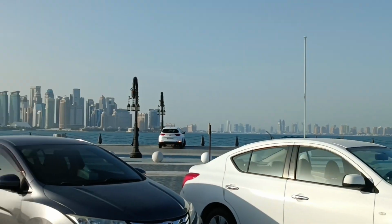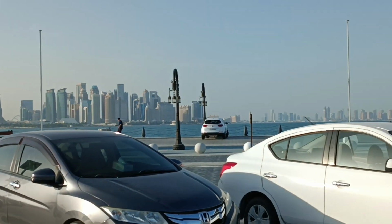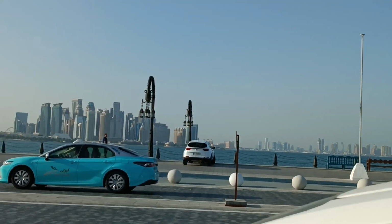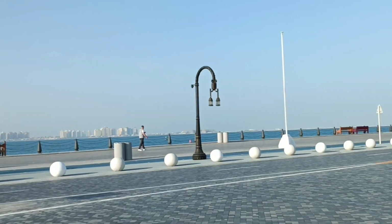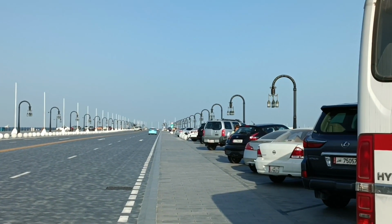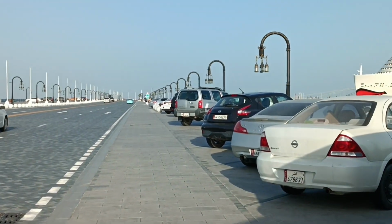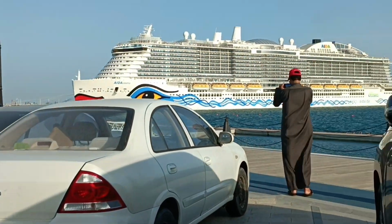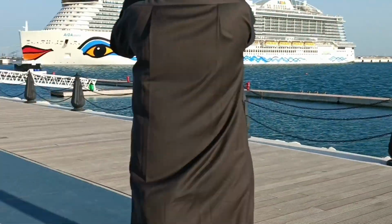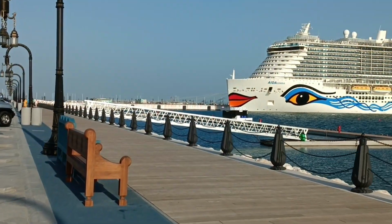So this is the West Bay. Let's take some shots from this side. I was able to walk here. This is the way, guys, going to the cruise. Nice shot, very beautiful. Amazing.